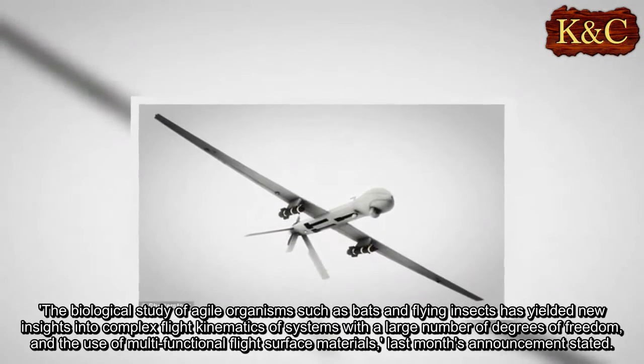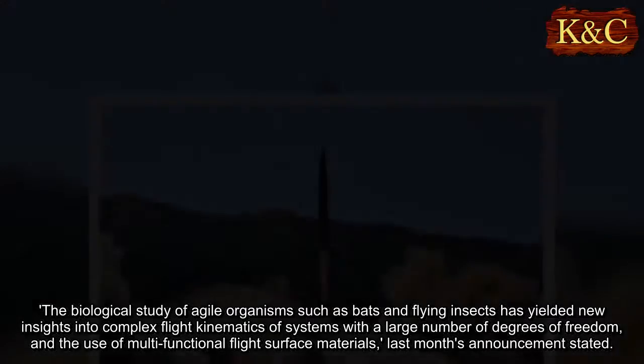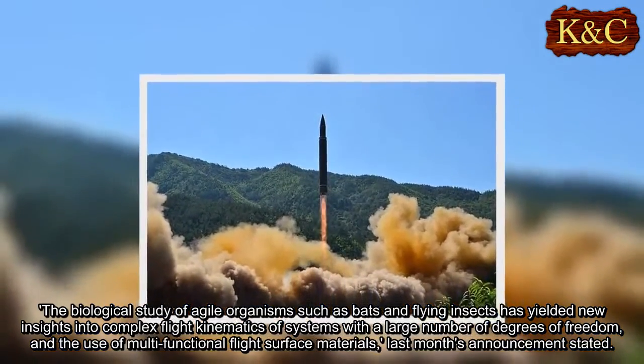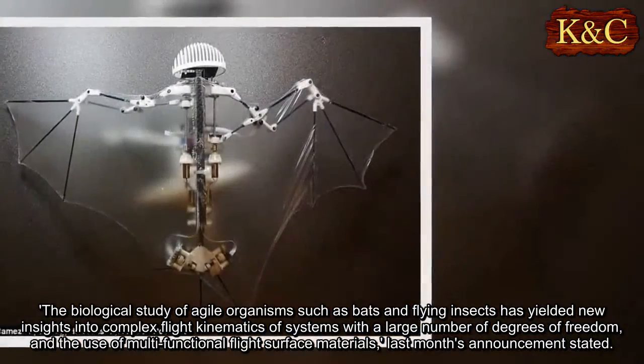The biological study of agile organisms such as bats and flying insects has yielded new insights into complex flight kinematics of systems with a large number of degrees of freedom, and the use of multifunctional flight surface materials, last month's announcement stated.